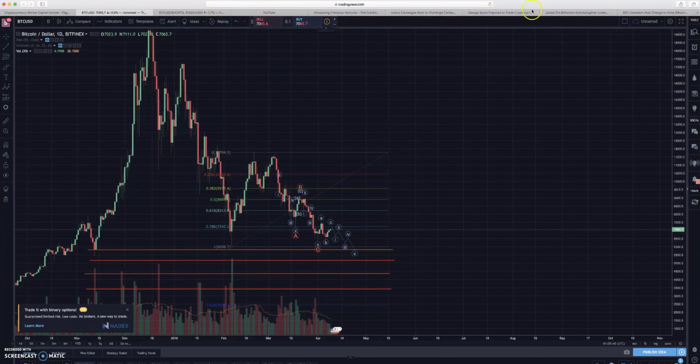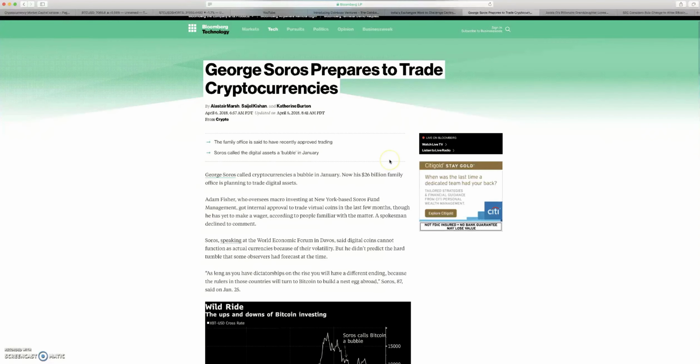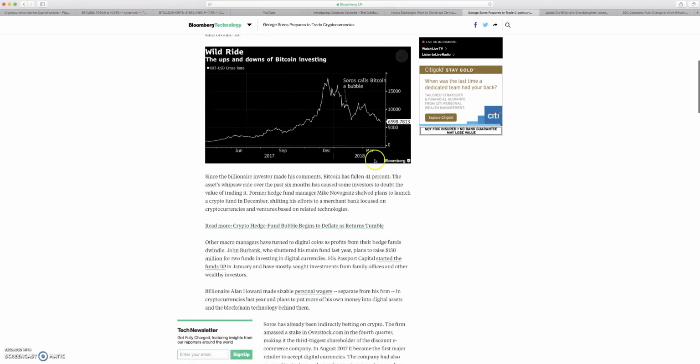So that brings me to my next thing. I want to talk about George Soros. Basically, he's coming into the crypto markets. We're just going to briefly touch on this. I'm sure you guys have already heard about this, but George Soros basically called Bitcoin a bubble in January, and now his $26 billion family office is planning to trade these digital assets.